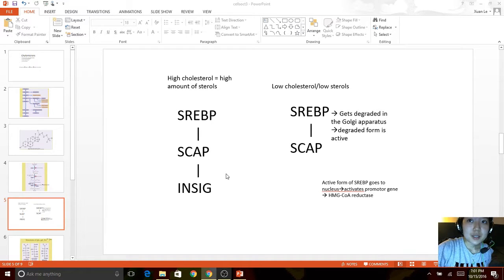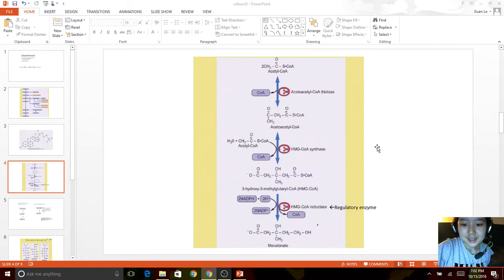So what happens at low levels of cholesterol? What happens is that SREBP bound to SCAP is going to move from the endoplasmic reticulum into the Golgi apparatus. In the Golgi apparatus, SREBP is going to be cleaved, which is basically just proteolysis, and that cleaved SREBP becomes active. The active form is then going to translocate into the nucleus, and there in the nucleus it's going to activate promoter genes and produce HMG-CoA reductase. And just remember that the HMG-CoA reductase right here is a regulatory enzyme, and it is going to regulate the synthesis of cholesterol.